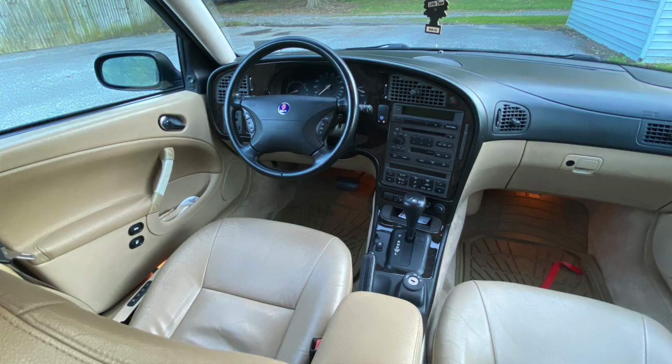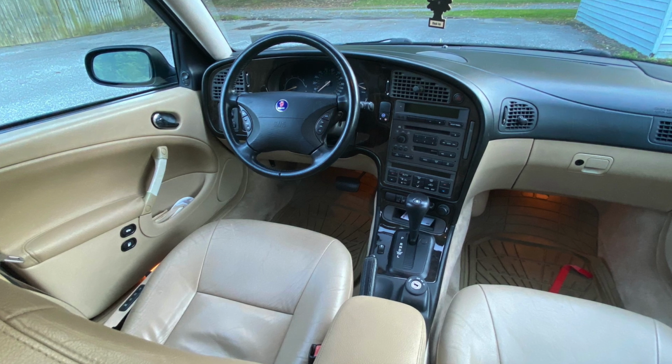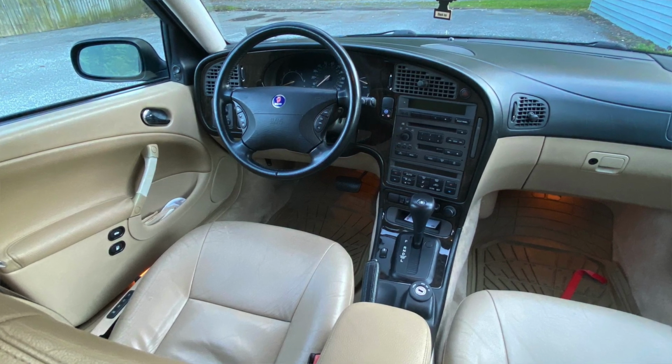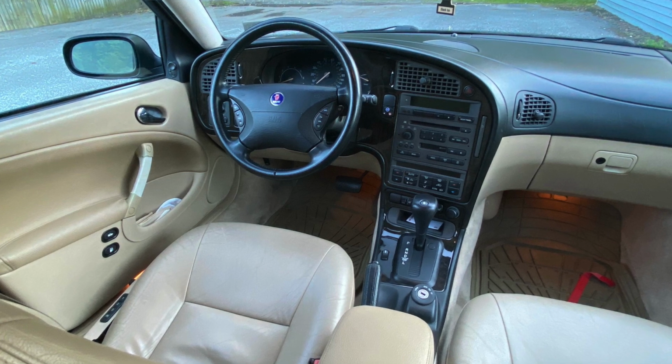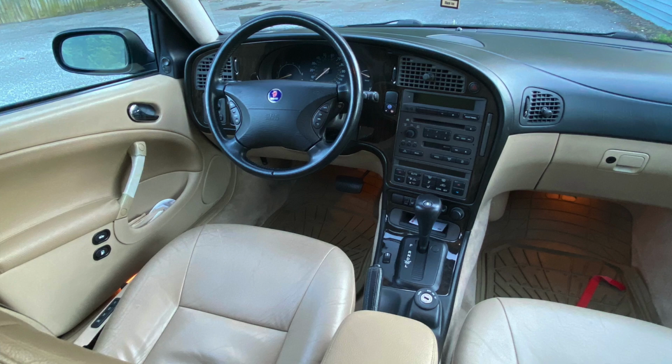What's impressive about these cars, I always think, is the wood trim, the driver-oriented dashboard and controls. It's very, very nice. You've got lighting on the left of the steering wheel. On the right, you have the radio and climate control, and then the windows are below that. Very simple. It's all within reach too.